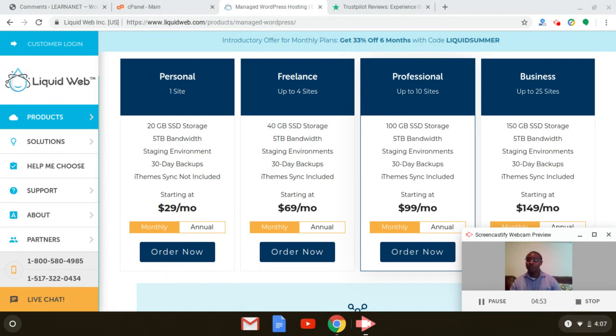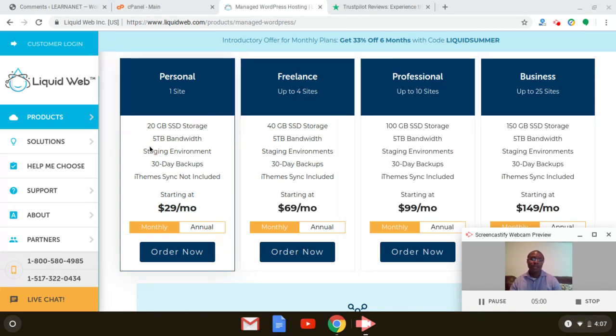If you are a total beginner online and you just need to host one website, the personal plan will be ideal for you. It gives you more than enough in the way of storage, 20 gigabytes. Most competitors out there on the first tier will probably give you maybe 10 gigabytes or so that I've seen online. But with Liquid Web, the first tier gives you 20 gigabytes, which is more than enough in the way of web space itself. Bandwidth, you're getting 5 terabytes of bandwidth.